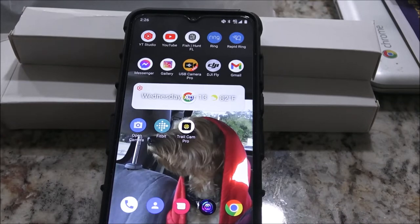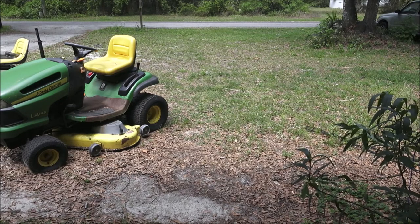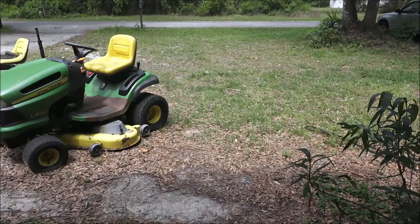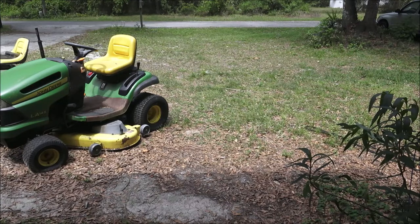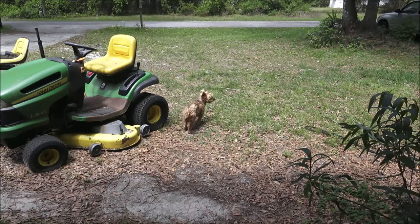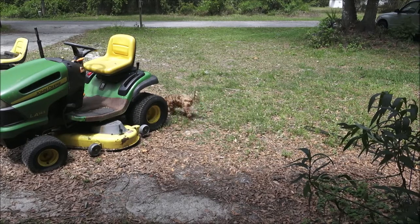First, let's see if it picks up a dog. Okay, here's the front yard. Bruno, gotta go pee? Come on. Here comes Bruno. Let's see if it picks him up. We'll know if Alexa says anything. If she does, then we know it picked him up. Come on. Nothing. Right? There's nothing.